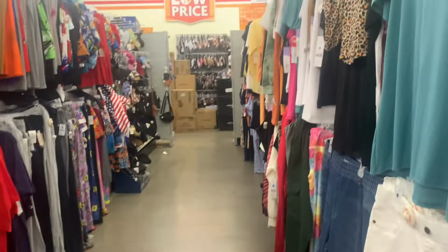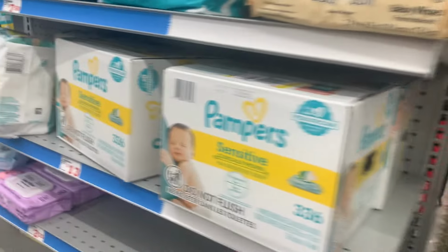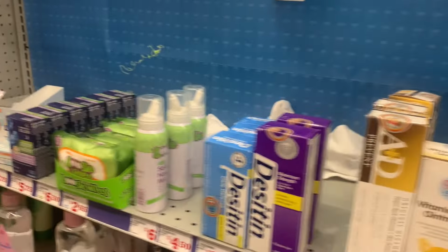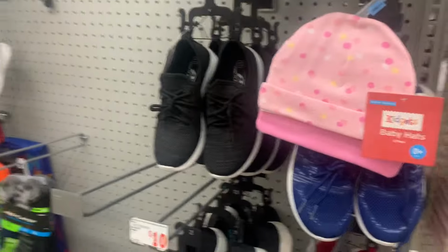Put some clothes down here. Don't see any sales yet so far. That's why I usually don't come to this one. I don't really have nothing out here. Even with the clothes, I don't know. Maybe they can sell their stuff at this one. I don't even know why they got this one. It's one right down the street from my house, then they got this one less than a mile away from my house. They're less than 1 mile from each other.